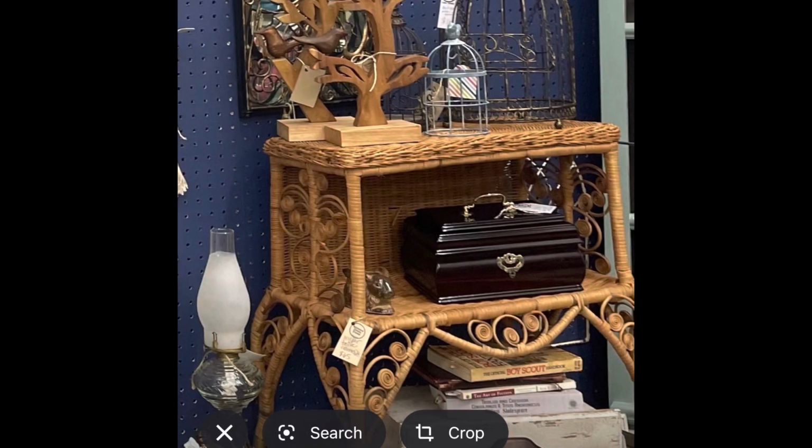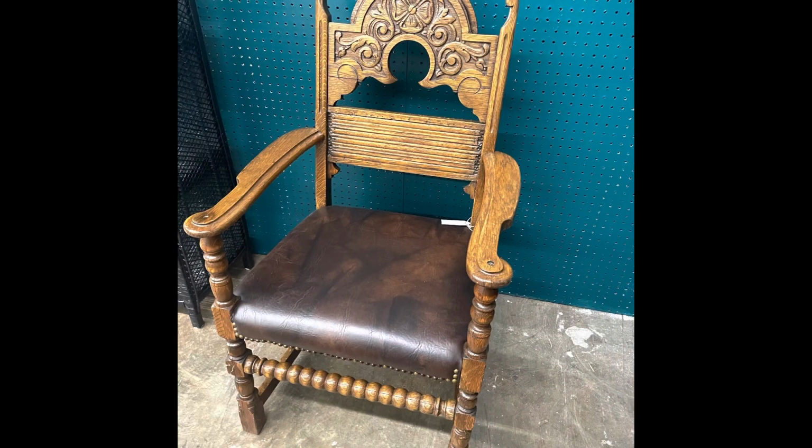This wicker shelf, I have had it for so long. Sold for $45, and I think I got it for like $25 on Facebook Marketplace. Okay, this vintage carved chair sold for $95, and it's another one that I've had for so long. I got it on like 75% off day in an estate sale for around $20. It had a broken leg. I just fixed it up with some wood glue, and so glad that it finally sold.